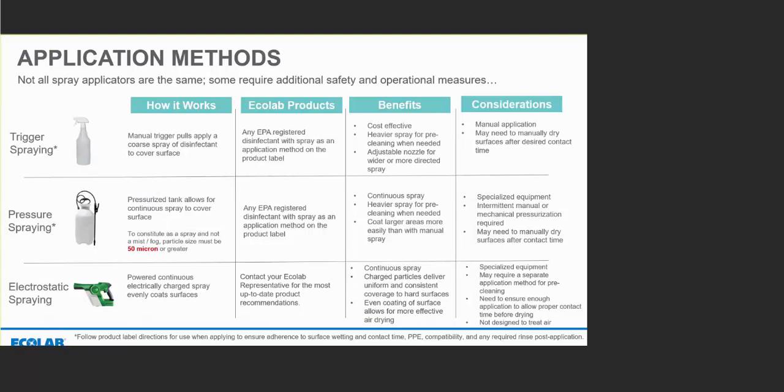So electrostatic sprayers are really gaining traction in many markets, including education, and that's for a number of very valid reasons. These devices apply an electric charge to the particles when they come out of the tip of the sprayer, and it makes them a little bit charged, and they get attracted to other surfaces. So it's meant to minimize the amount of time that the product is hanging out in the air, and more efficiently deliver it to the surface that you're trying to clean or disinfect.